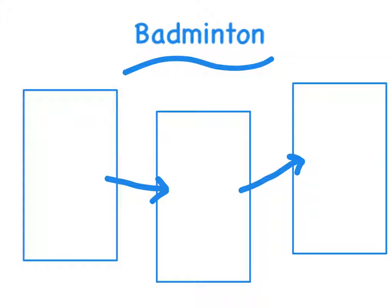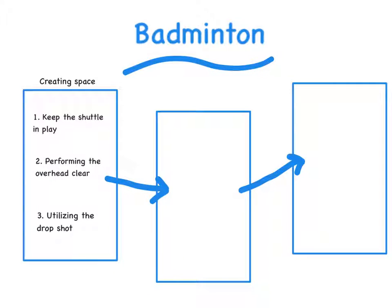Let's take a look at badminton. Lesson 1 deals with creating space. The students will create space by keeping the shuttle in play, pushing the opponent back by performing the overhead clear, and by using a drop shot. All of these components will allow the students to maintain a rally, but more importantly, create opportunities to score a point by altering their shots to create space close to and/or away from the net.